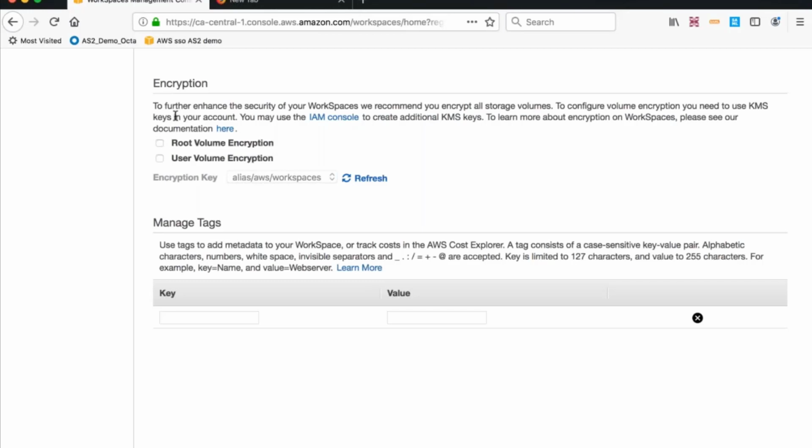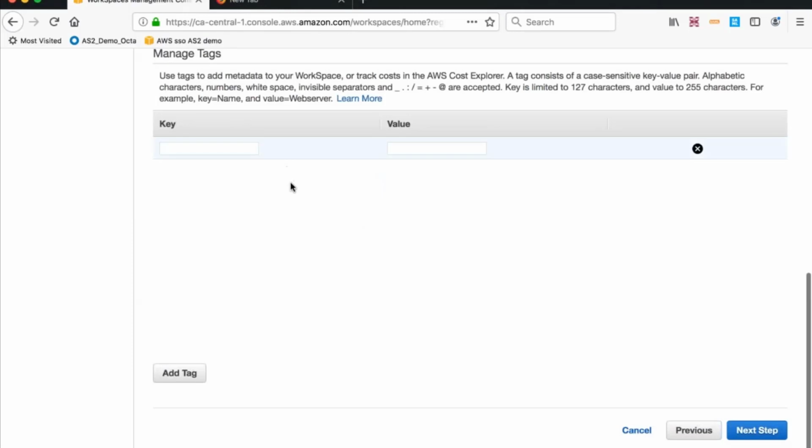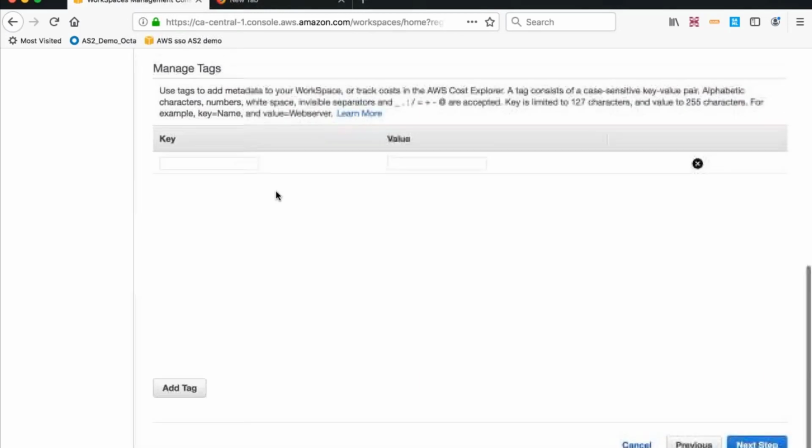when you provision, and the second option being the directory service. You cannot switch a directory service once you provision a WorkSpace, and you cannot encrypt or decrypt after the provisioning-time decision. Other than that, each of the configurations, including hardware types, volume types, and the running mode, can be changed. So there's a lot of flexibility post-provisioning with your WorkSpaces.